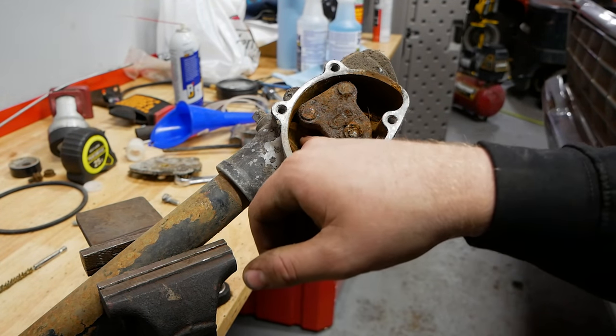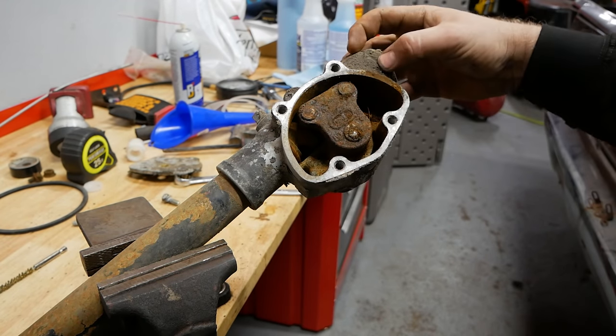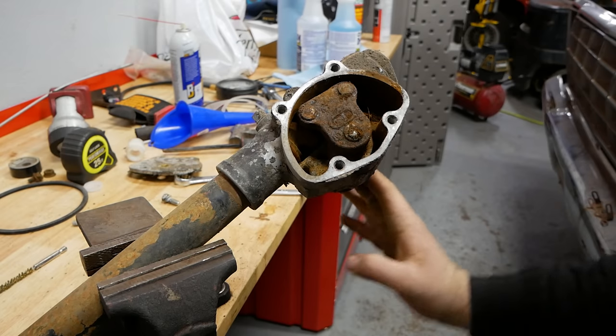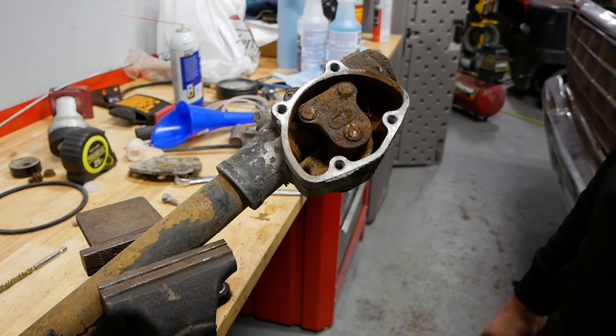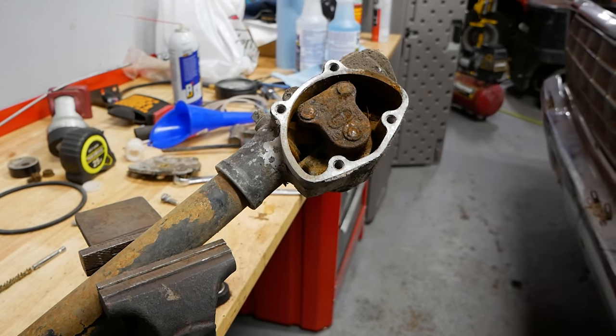Looks like we got a screw gear with two followers, probably a bearing on each end with seals, and the followers run up and down the screw and move our pitman arm. I'm gonna guess I can hammer this follower out. I could be totally wrong, but we're gonna find out. I've never had a steering box apart before. Let's figure it out.